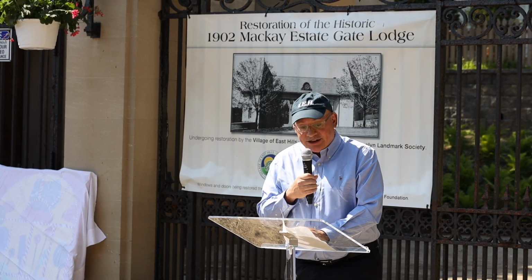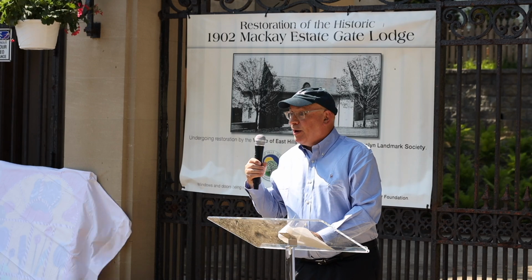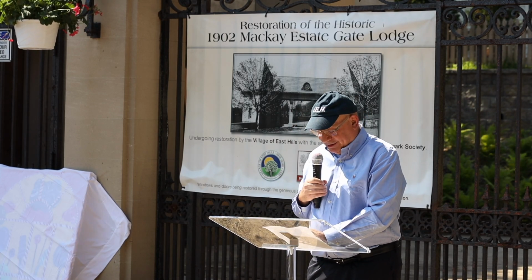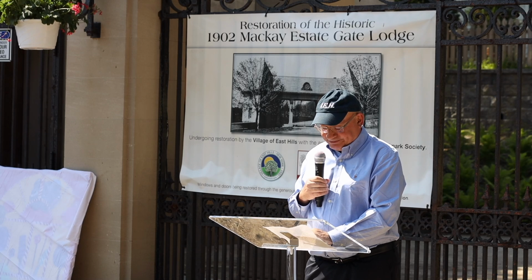This Gate Lodge is particularly interesting because it was designed as a miniature version of the big house. So people on a public road got to see what the big house is going to look like and the architectural splendor of that beautiful estate mansion.